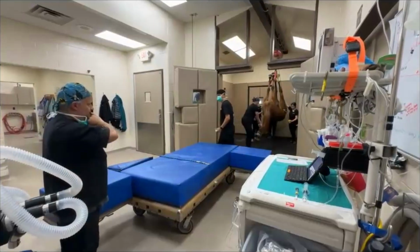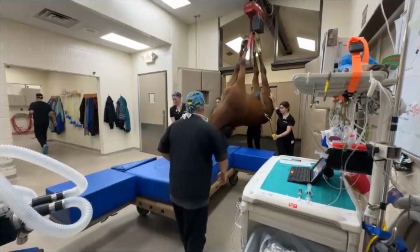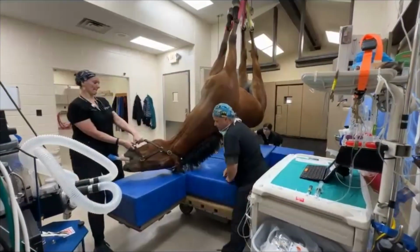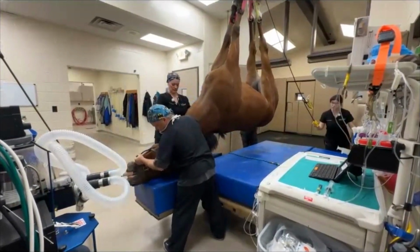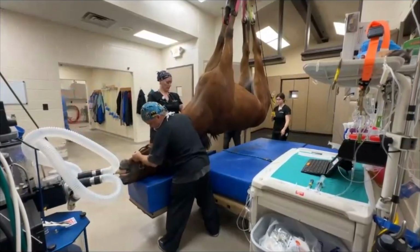It's very important to have plenty of padding underneath these horses. We learned that a long time ago, so they're not tying up or having myositis problems post-operatively. Padding is very important, and positioning of the horse is important also.